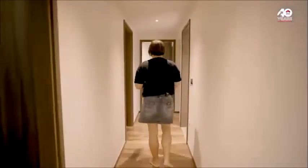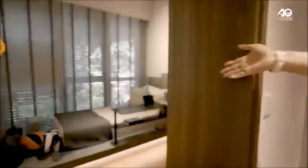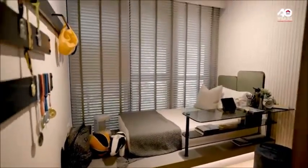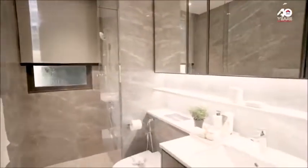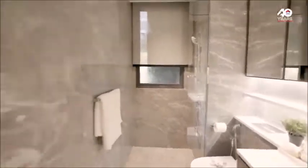So here we go. This is our second room, but the developer has shown you, hey, in a single bed setting, how much space you actually get in a bedroom. Very nice usage of space. And then the bathroom over here is actually shared by our two common bedrooms, and it is a naturally ventilated bathroom.